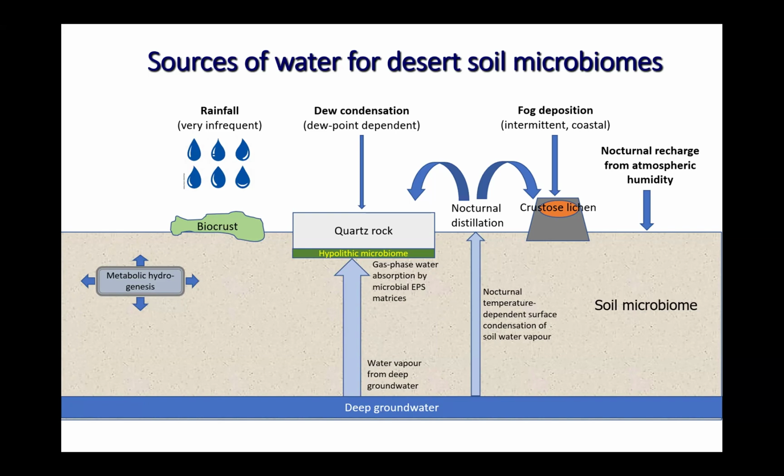So along the top, we've got rainfall as a very, very infrequent and therefore not a dominant effect in terms of water input. On the right-hand side, we've got fog deposition. Fog is limited, as I showed right at the start, to the first 60 kilometers and generally rather less than that. So in the central Namib, fog is not a water input, and we have to be looking for other sources.